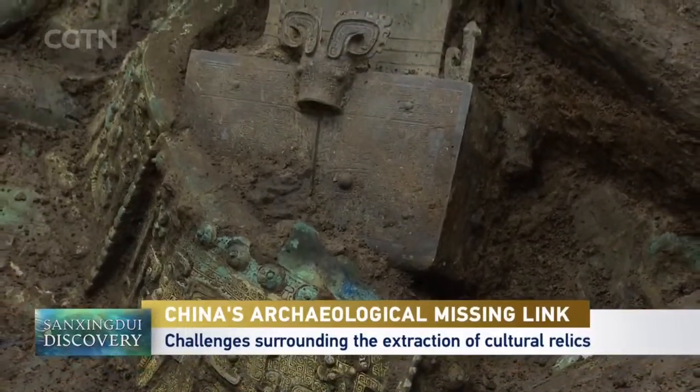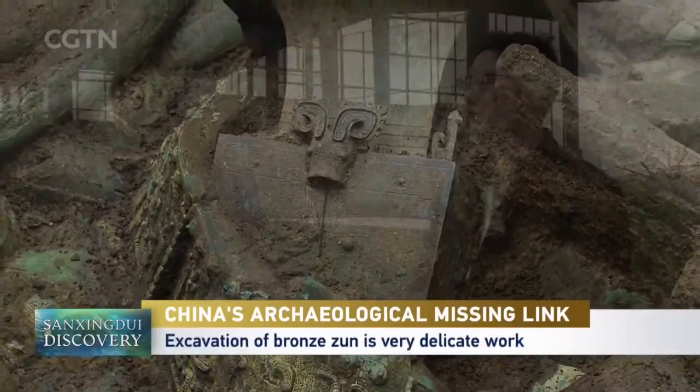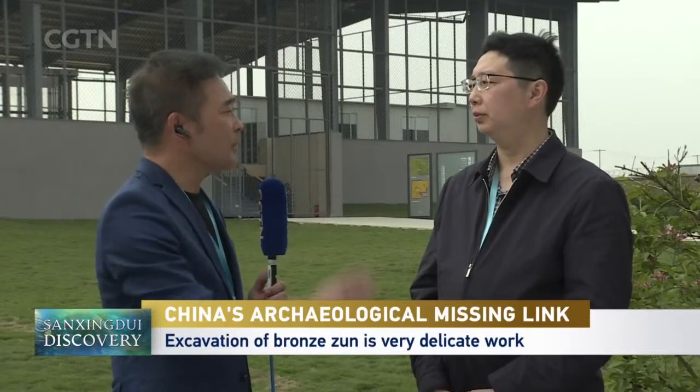And this time in the excavation site, we find different types of relics. For example, we have bronzeware, elephant tusk, gold ware, wood pieces, ivories, etc. For all these different kinds of relics, from the preservation perspective, as for the level of difficulty, what is the most difficult one to preserve?